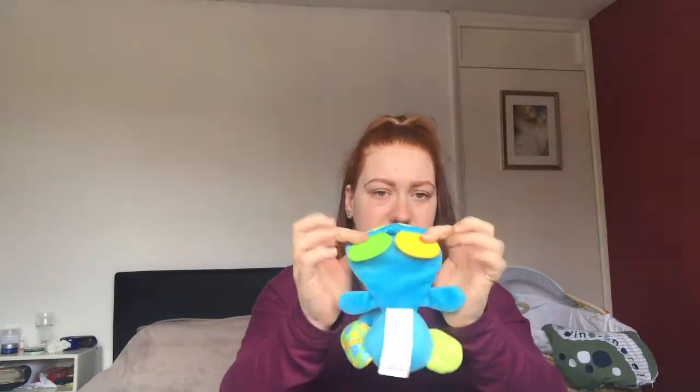And then we also have his little rattle. So obviously it makes noises, so we put that on his wrist, and when he moves, he can play with that. And then we also have this in the bag, which is his little elephant. Again, got the crinkly little noise on it, but it's also got these little feet, these hard plastic feet for teething. Obviously he doesn't need those at the moment, but they'll be there when he is ready.